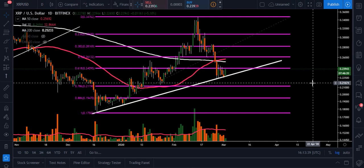So what we're going to do first is get into all the technical analysis, then we'll get into that article. When I'm looking at the technical analysis, remember, everything's based off Bitcoin. If Bitcoin's going to move up, a lot of the times XRP is going to move up and vice versa. If it goes down, it's going to go down.